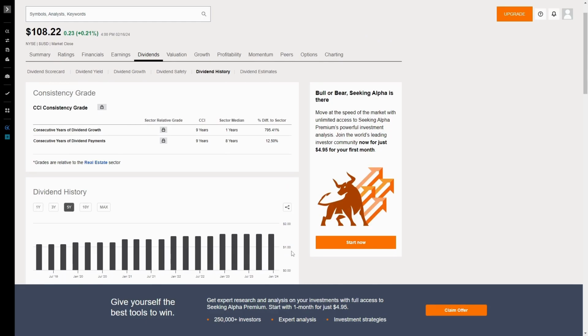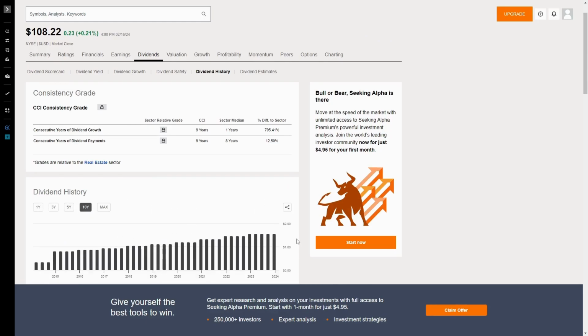They have not always paid a dividend, and that is okay. Some companies decide to start paying a dividend later than others. The key thing is, how have they been paying their dividend? Have they been consistent? How has growth been? And that's what we're going to look at.